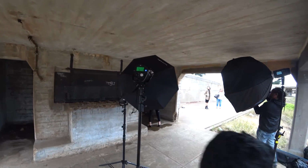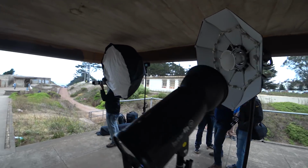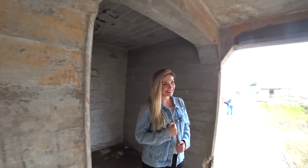And yes, it was cold and windy. Now, Battery Godfrey is an early World War II abandoned battery area, a military installation. It just offers picture opportunities like you wouldn't believe.